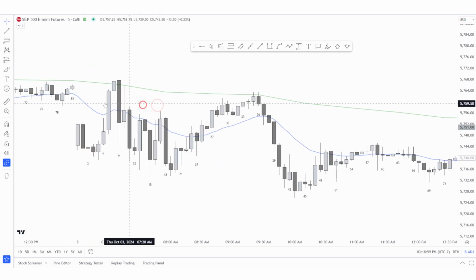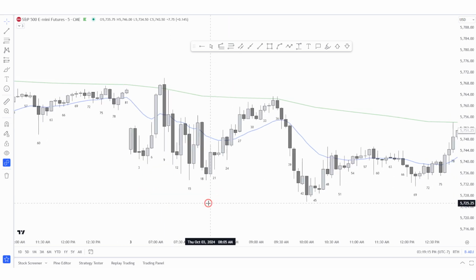And after that, bears get their leg 1, leg 2. Leg 1, deep pullback. Leg 2, deep pullback. Leg 3, leg 1, pullback. Leg 2, pullback. Leg 3. The market's range bound. In the morning, you can make money selling bull bars and make money buying bear bars. It's the opposite of trends, and we have to scalp. So we buy, scalp out, sell, scalp out.